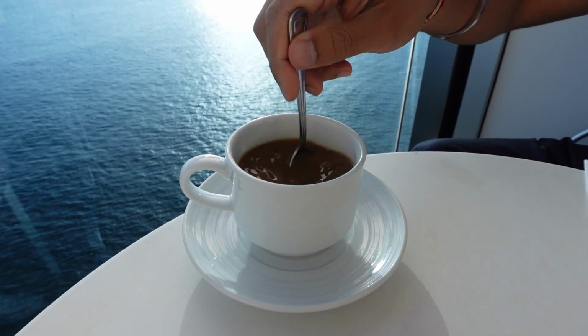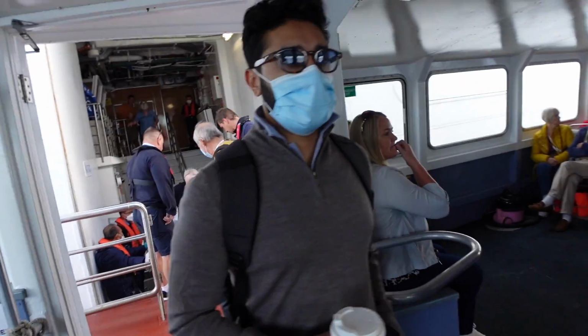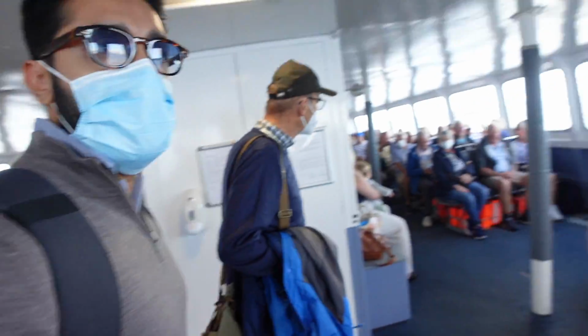Good morning from port number 1. So we have arrived in Guernsey. What you can see behind me there is not Guernsey, because Guernsey is the other side of the ship. But yeah, we're going to take the shuttle now to Guernsey, and then we're going to try and explore Herm and see if it's a nice beach day, which I think it may be. So yeah, let's go.